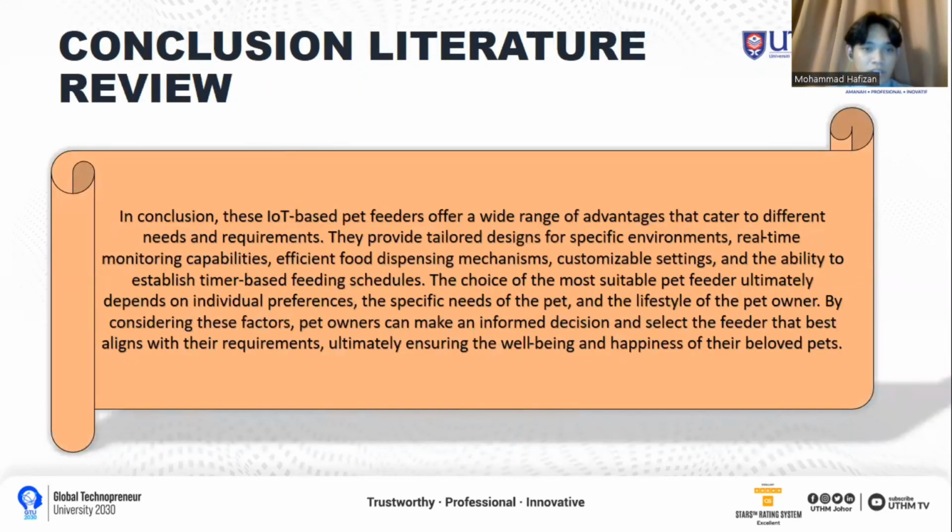In conclusion, these IoT-based pet feeders offer a wide range of advantages that cater to different needs and requirements. They provide tailored design for specific environments, real-time monitoring capability, an efficient food dispenser machine, customizable settings, and the ability to establish time-based feeding schedules. The choice of the most suitable pet feeder ultimately depends on the individual preference, specific needs of the pet, and lifestyle of the pet owner. By considering those factors, the pet owner can make an informed decision and select the feeder that suits them best.